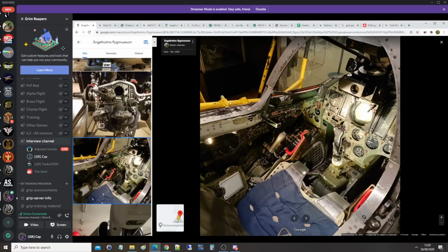Oh God, I forgot my words now. On the right of the radar scope. On the right of the radar. Oh, those ladders on the left and right. Those are actually the GCI instruments. What? That's ground control intercept.